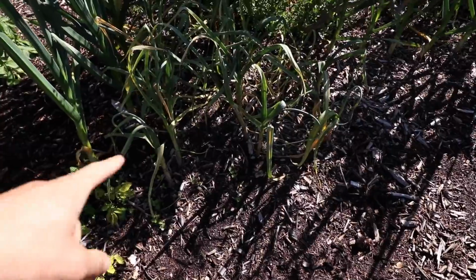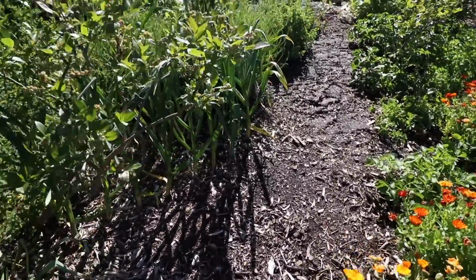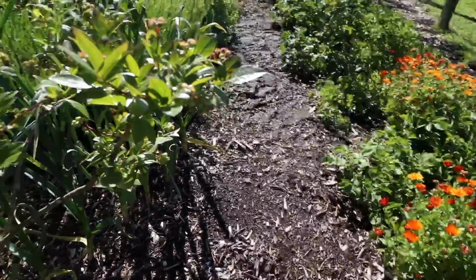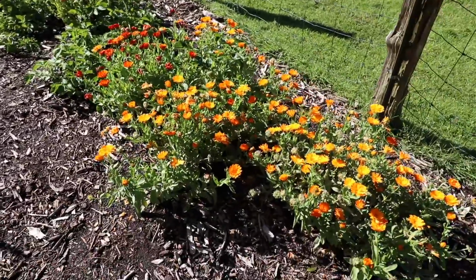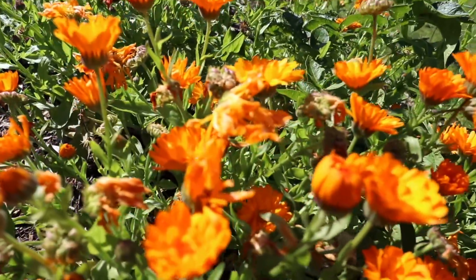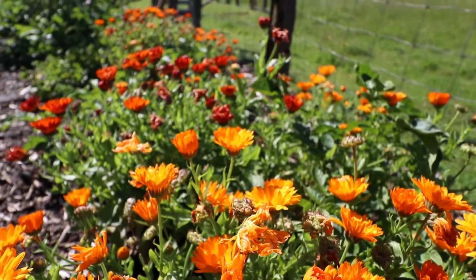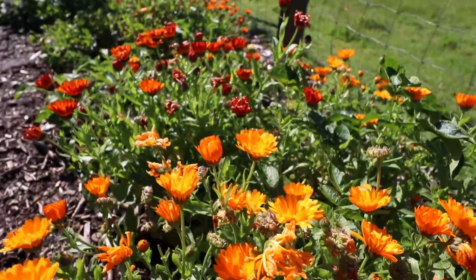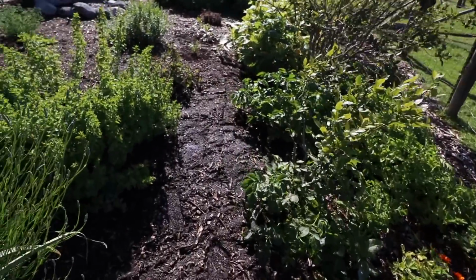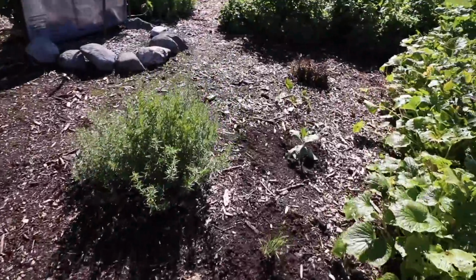Some of it doesn't like the rain, but a lot of it looks pretty good. Nice big thick stalks. It'll be cool to see how big the heads of garlic are. Calendula. That stuff's another wildfire kind of plant. When it gets established, it goes everywhere. Lavender setting flowers, nice.